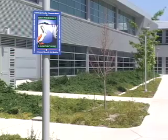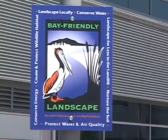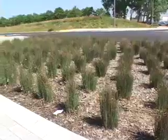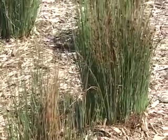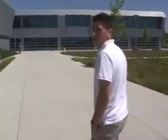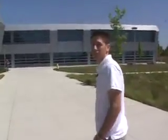We have one of the largest arrays of native bay-friendly landscaping in the Bay Area, and so there's a variety of plant species that they can study as well. So on our way inside, take a look at all the windows we have. They're dual pane windows, which means that they save a lot of energy. They don't lose very much heat in the winter, and they don't take in very much heat in the summer.